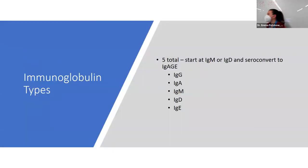So which one comes first? Which antibody? Which one do we not know anything about? Good. Which one's involved in preventing mucosal adherence? IgA. Mucosal adherence. Adherence to the mucosa. Which one's involved in allergic response? E. And which one's your most populated in the serum? IgG. Great.